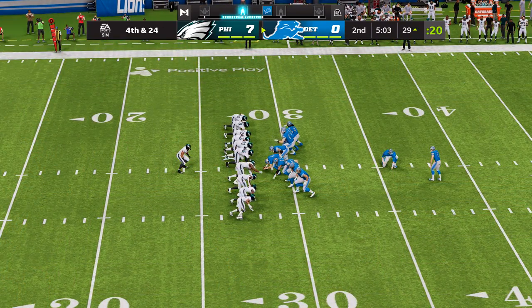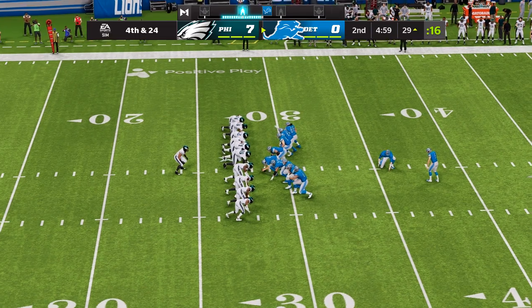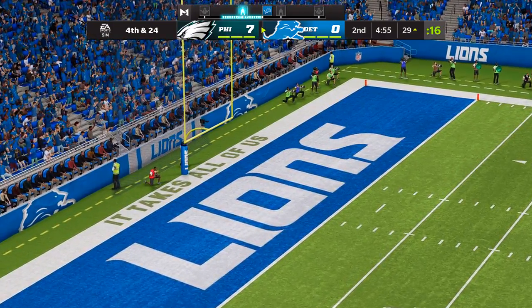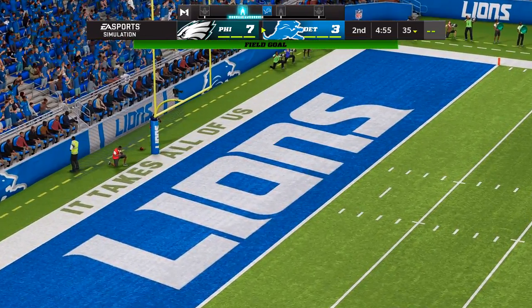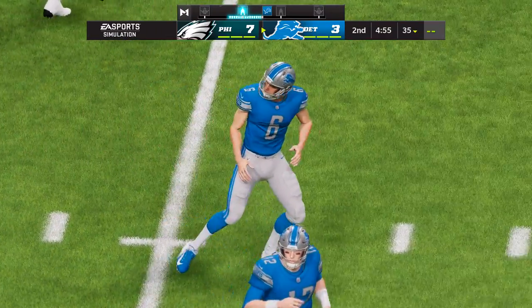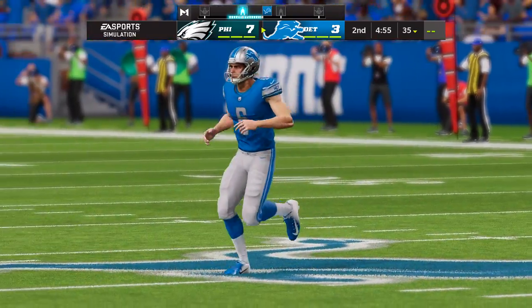Now the Lions, they send out the field goal unit here. From the right hash, it's a 46-yard attempt. And his kick is indeed good. And they are on the board, but still trailing. It's 7-3. So as it turns out, that sack doesn't wind up costing them, Charles. They at least get points, get 3 of them.